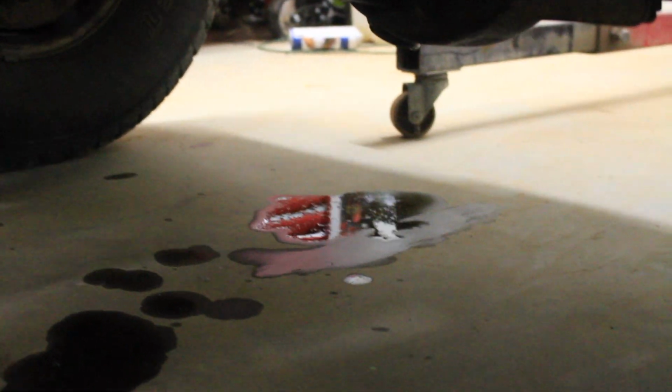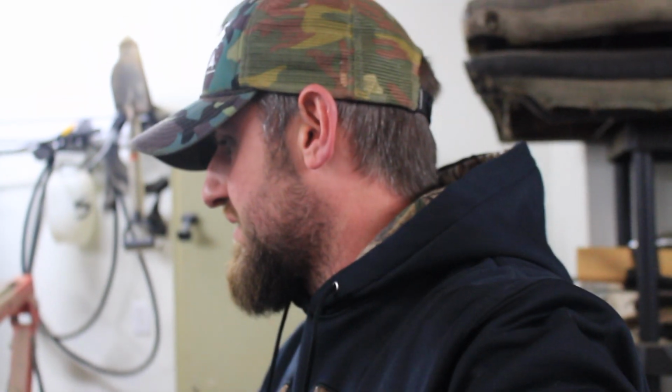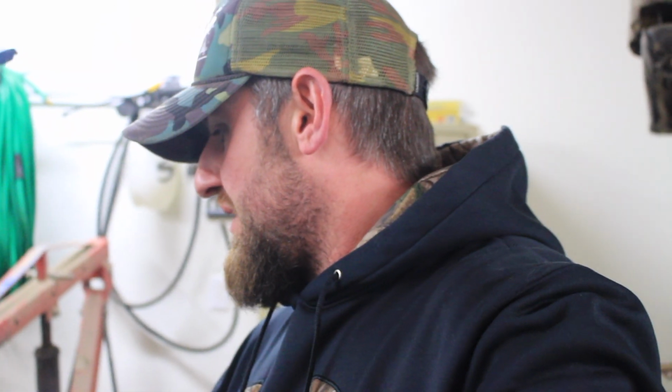That is from running for probably less than a minute. You can see that's a really good fresh pile, way too much to be drivable. I'm pretty sure the timing chain stretched on it. It ate a hole in the timing chain cover, and that's where the oil is leaking out of.